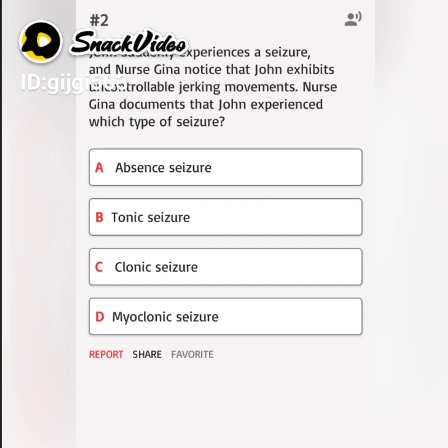John suddenly experiences a seizure, and Nurse Gina notices that John exhibits uncontrollable jerking movements. Nurse Gina documents that John experienced which type of seizure? A. Absence seizure. B. Tonic seizure. C. Clonic seizure. D. Myoclonic seizure.